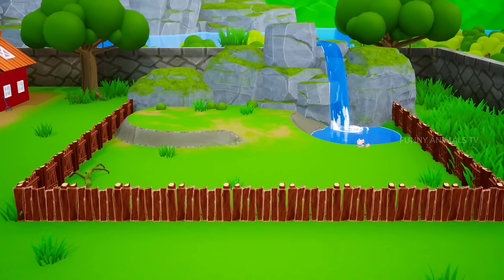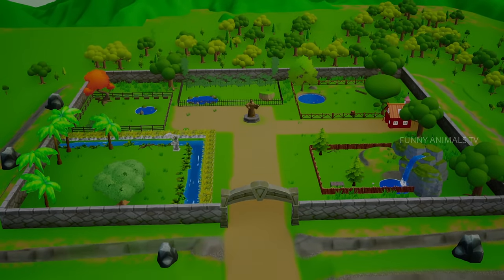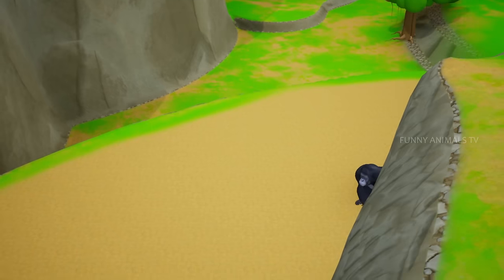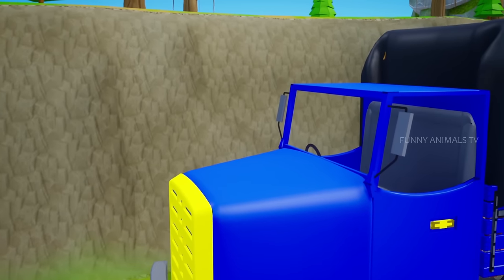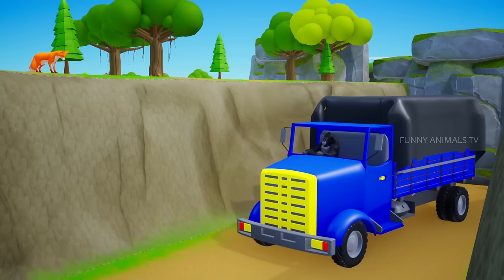And now it's finally time to deliver the wild animals into the zoo premises. To complete the wild animal zoo, there's the foxy confusedly wondering who the truck belongs to. There comes Mr. Gorilla towards the truck and gets in. Mr. Gorilla is up to something. Let's find it.